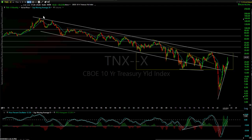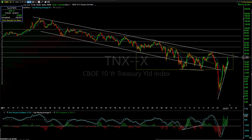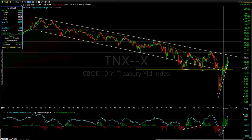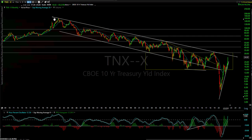So you can see back here in the early 80s, you were getting 15% or so on the 10-year, and now you're getting much less than that, 2.4, something like that. And so rates have come off the bottom, and quite a bit. But here's what I want to show you. We're coming up to this channel downtrend line right there. Boom, major downtrend line. I'm trying to put my drawing tool on there and show you that's what we're coming up to. And you have big old price resistance.